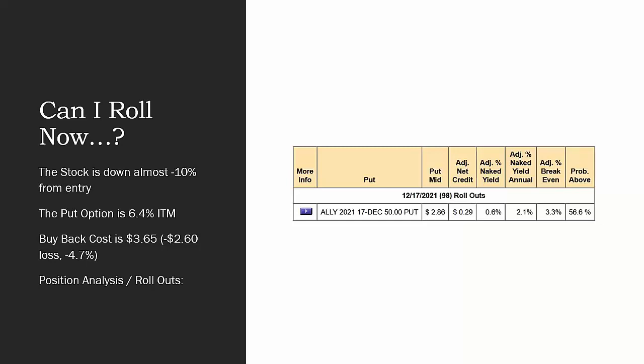I do see a rollout opportunity, only one, where I could roll this Ally position out, buy back my September 55 for $2.60, roll out to the December 50, buy back for $3.65 for a $2.60 loss, roll out to the December 50 strike put for a premium of $2.86. That's 98 days out in time to take a 4.7% loss to a 0.6% return.